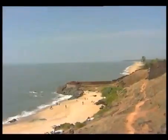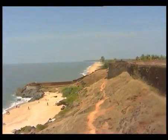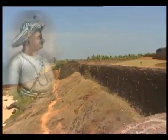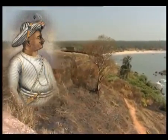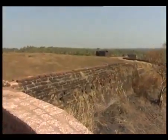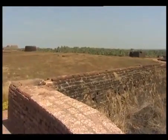Tipu's struggle against the British continued in the last years of the 18th century. He realized the potential of their navy and reinforced the fortifications at Bekal. When the second Mysore war was going on between the British and Tippu Sultan, he was compelled to surrender a good portion of his territory to the British by the Treaty of Mangalore. But Tippu Sultan was very particular to see that Bekal fort and the surrounding area were to be kept with him.